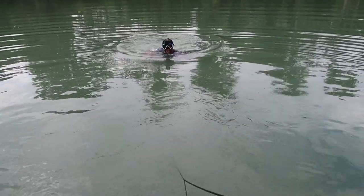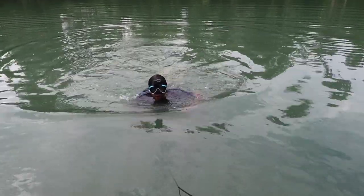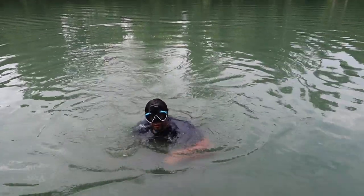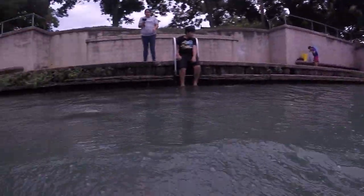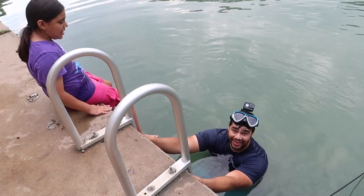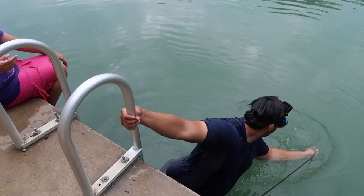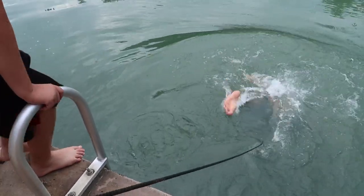I cannot see nothing. You have light. Just follow the rope. Will you be okay going down that deep? Roxanne's getting the flashlight. It is scary when you go down there. You can't see nothing at all. Literally nothing. Now it's dirty.